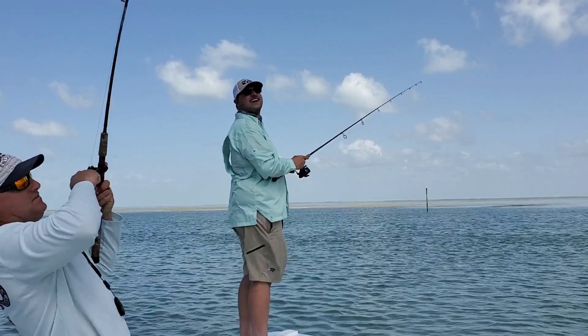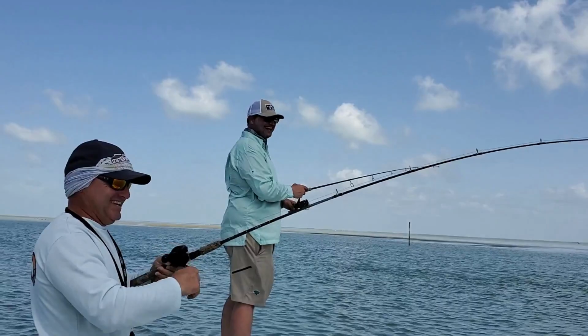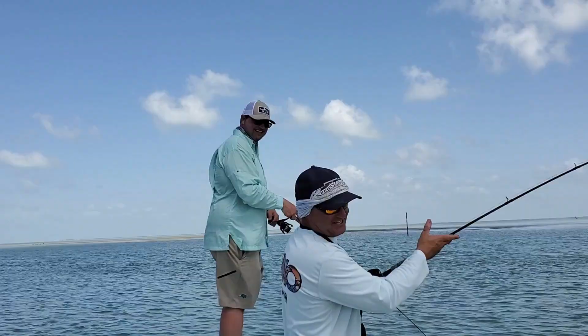Just like that. Just lifting it. That's my setup. It works every time, I swear. Every single time. Wow, a redfish. Just kidding, it's a jack.